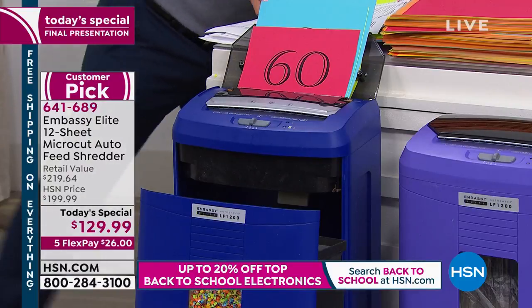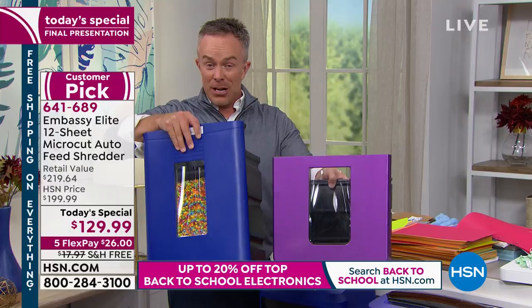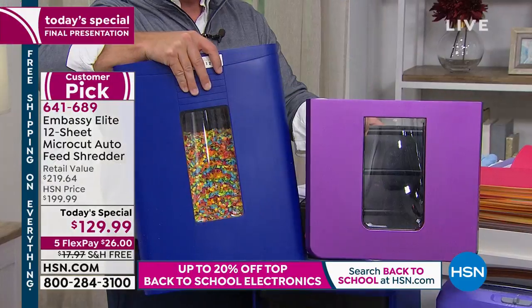Because all our embassies, by the way, have been customer picks. People love them. This is kind of what you used to get, about a 3-gallon bin. Getting about a 5-gallon bin tonight, so it's gonna collect more.